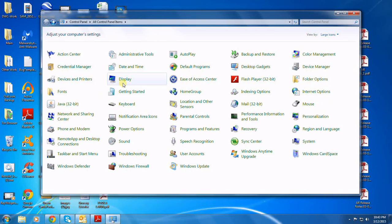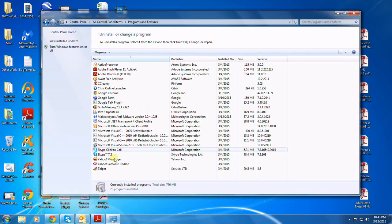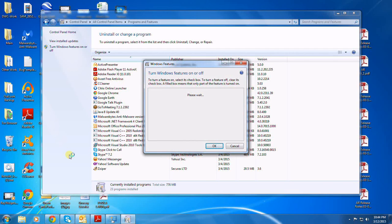I want to go to Add and Remove Programs, or, well, they change it every time a new version of Windows comes out. It's called Programs and Features now. Programs and Features. Okay. Turn Windows features on and off. This is where you want to go. Again, it's going to prompt me for a password because I'm going to do something fairly serious to my machine. And we want that because we don't want an outside program turning things on and off, downloading software to you.